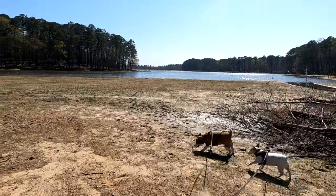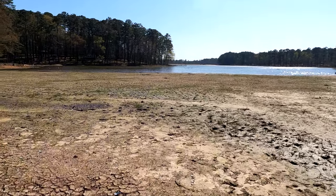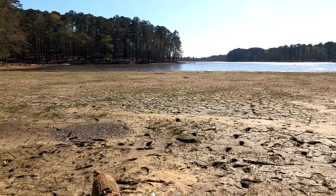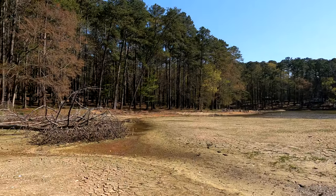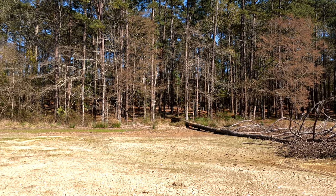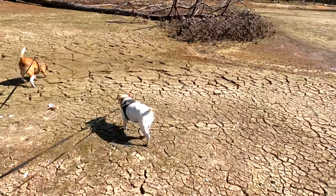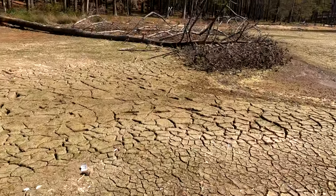Come on. Dogs seem to like it. It's kind of neat to walk on the lake bed. Hey, get back here. I think it's gonna get too muddy out there. But it's pretty. I think we've gone far enough. Okay, girls. You know, it's probably gonna be easier to get back through this way. All the little shells. Pretty cool.